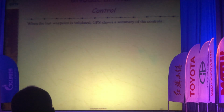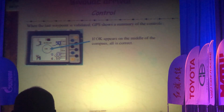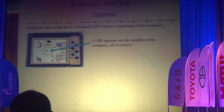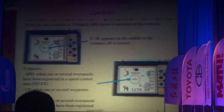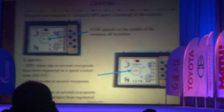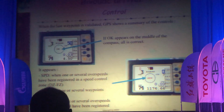When you reach the bivouac, the GPS will show you if you did a good stage. I hope so. If it says OK, it means everything is OK: you had no overspeed and no missed waypoint. Otherwise, it will show you something like SPD, CPs or VMX, depending on the overspeed or missed waypoints you had.